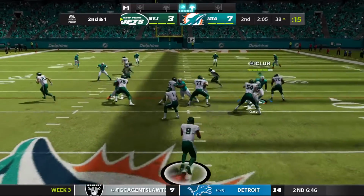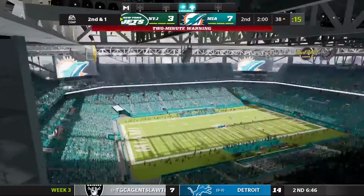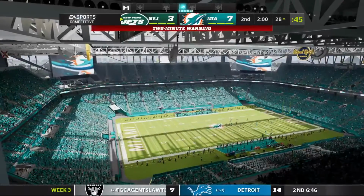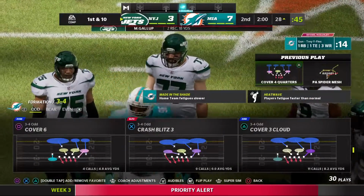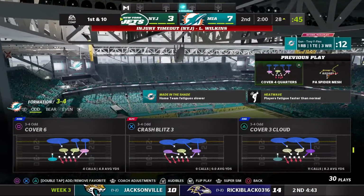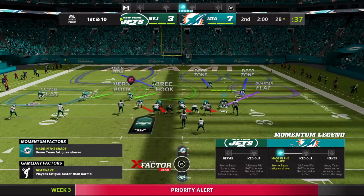Play action. Here's Hurts. Throw right side, taken in by Gallup. And he's got another first down as he's brought down at the Dolphins' 28. Now as we look down, it appears we've got a Jet shaken up on the play. We'll get an update when we come back to Miami.